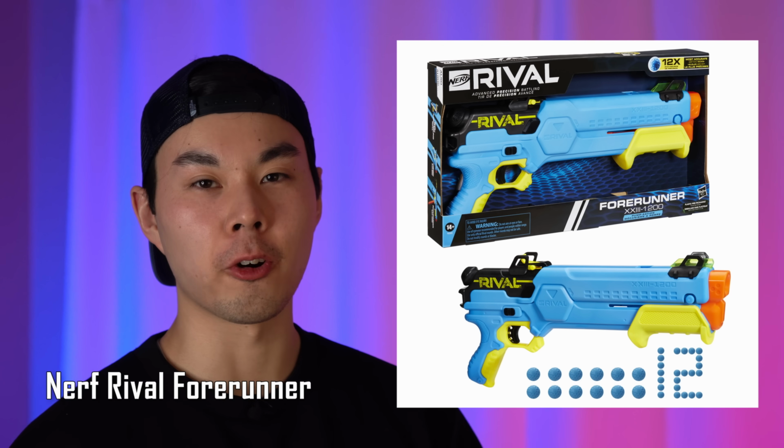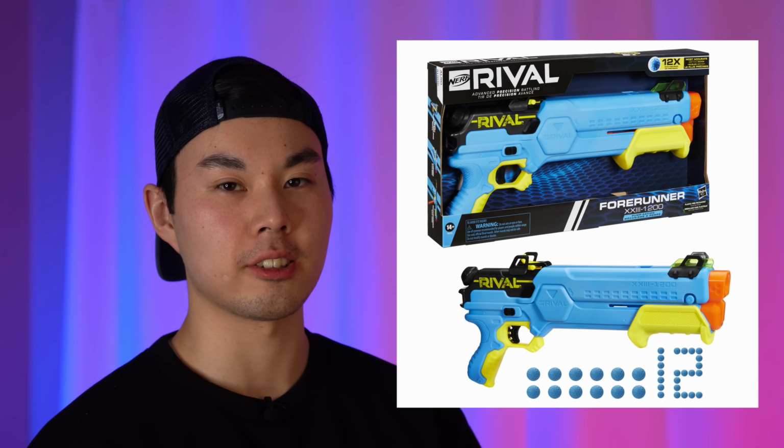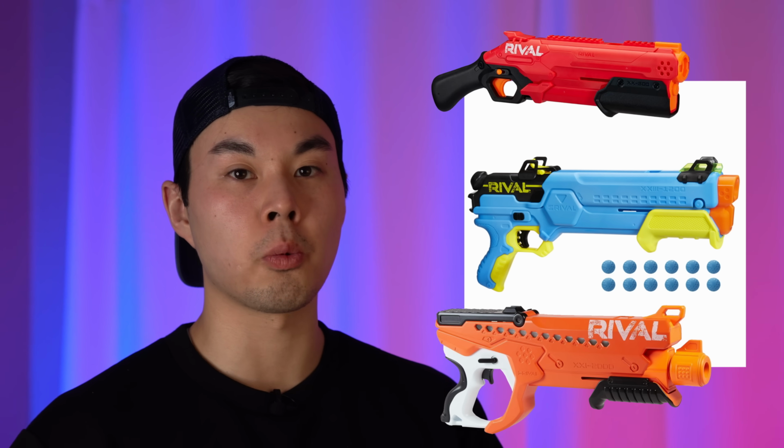The Nerf Rival Forerunner. This is a 12-shot capacity pump action Rival blaster, and it's available now for $28. It's exactly what you think it is and how it operates. If you're looking for a shotgun style Rival blaster and the Takedown doesn't scratch your itch, this is a higher capacity blaster that could meet your requirements, but you could also look at the $34 Nerf Helix, which holds 20 rounds instead of 12 in the Forerunner.